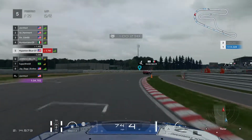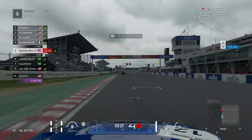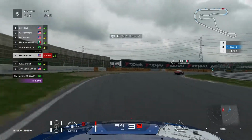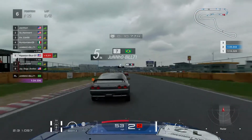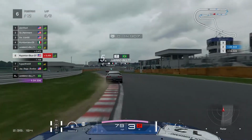Okay, stay on the inside. It's going to take a lot more ways to go for. Okay, it looks like the opponent is definitely passing. Just going to make sure it has a good clean path to go in for.